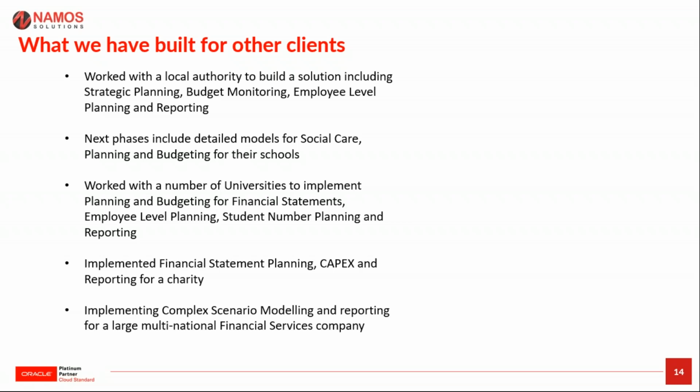Planned budgeting was a new system for them. They had a budget monitoring homebrew system, but this has produced a new system which is a lot more supportable, a lot more dynamic than the old system, and their users love the new interface. They find it a lot easier to use than the old system. The next phase we're looking at with that local authority is building a detailed model for social care. As I said, social care, huge cost for councils. I was shocked when I saw how much it costs them.